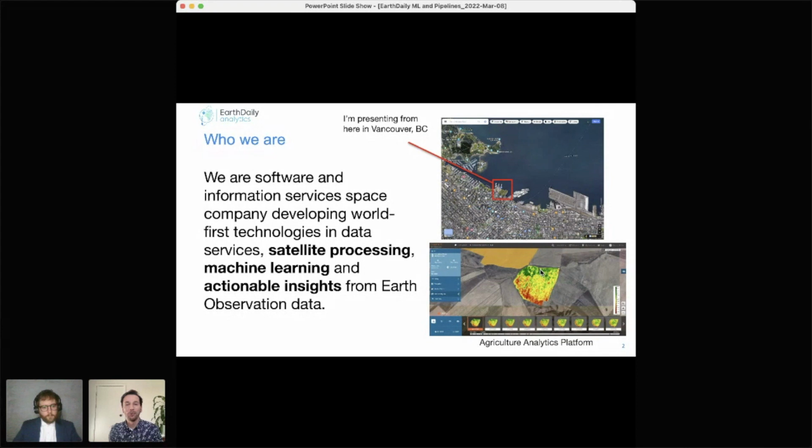So I think when most people think of satellite imagery, you probably think of Google Earth, and there's a little image of Vancouver there. That's where I'm from here. But in the world of space, it's more than a pretty picture and more than red, green, and blue. It's really about seeing the world with different frequencies of light. And with that, you can start extracting really meaningful insights. And one example there is at the bottom. That's one of our platforms we use for agriculture. And what we do is crop health prediction and recommend to farmers what sort of applications to put on their field so that they can be more productive with their crops.